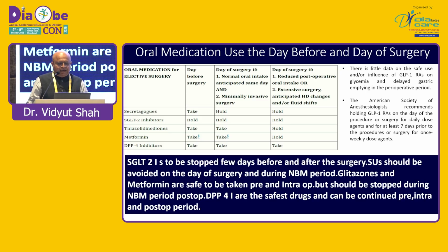There is little data on the safe use of GLP-1 RAs. However, the American Society of Anesthesiologists recommends that you should withhold GLP-1 RA on the day of the procedure or surgery, or if the patient is on a 7-day injection, one dose should be missed before the surgery.